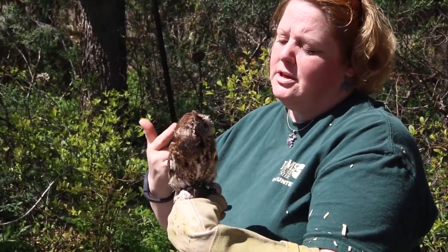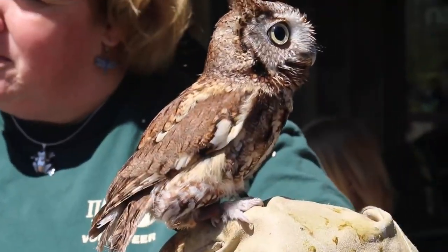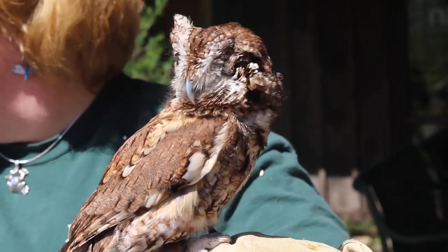He is interesting because they usually are either a gray or a red phase. He is neither. He's kind of a hybrid of both. So the idea is that they'll blend into the trees.